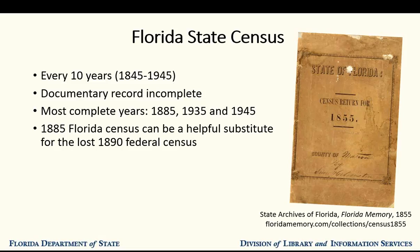The most complete ones are the 1885 census, which can be very helpful as a substitute for the lost 1890 census. The original of that is actually held in the National Archives in Washington, D.C. The 1935 and the 1945. 1895, 1905, 1915, and 1925 are not ones that are held by the state archives, and they're not thought to exist, although I believe Jacksonville Public Library has got a copy of the 1895 Nassau County Census. And there are some precincts missing for 1935 and 1945, but it's mostly fairly complete.